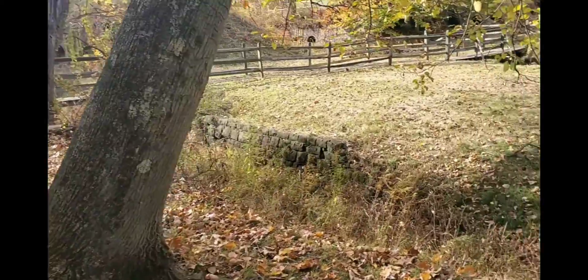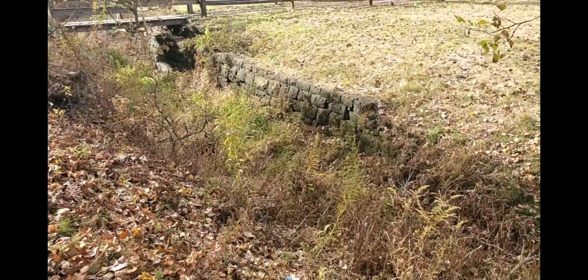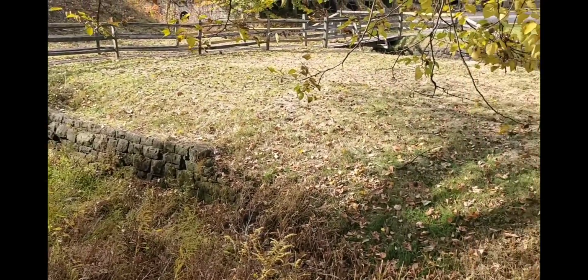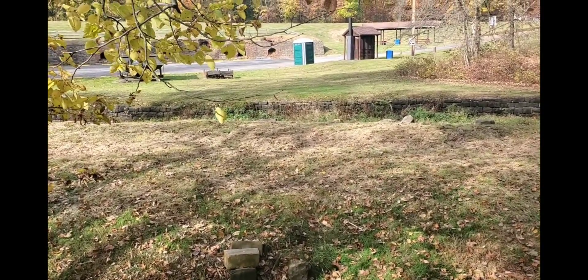Look at this nature. Just take it all in, guys. It's a beautiful day for October. Wow. Oh, I just had a leaf hit me in the face. The leaves are still falling, by the way.